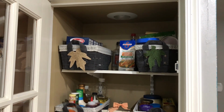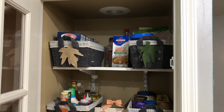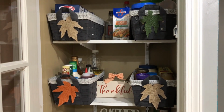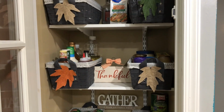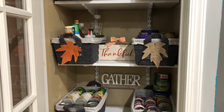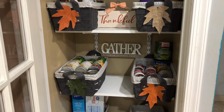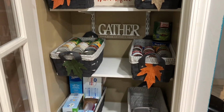As you all know, I absolutely love decor, so I had to add a bit of flair to my pantry. So I added the wonderful fall leaves to each basket instead of labeling them. The baskets are a really nice height, so that way I can actually see what's in each basket without having to label it. So I decided to add the wonderful leaves, and here they are. As you see, I've laid the cans down instead of setting them up. It gave me much more space to work with doing it like this, and it's actually really worked out well for me.